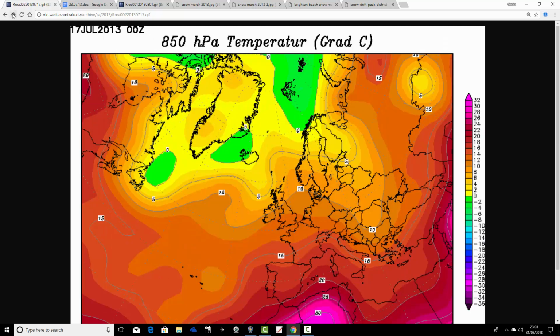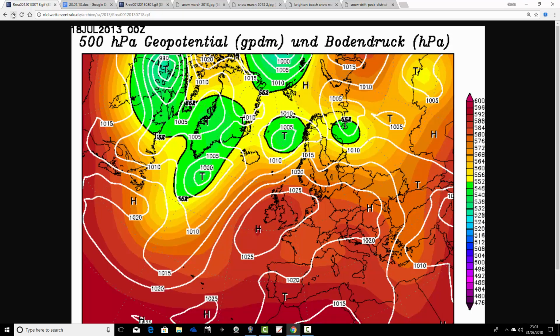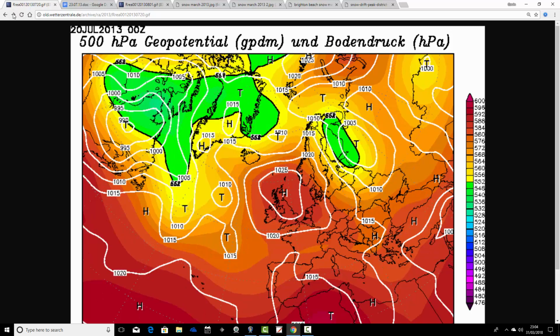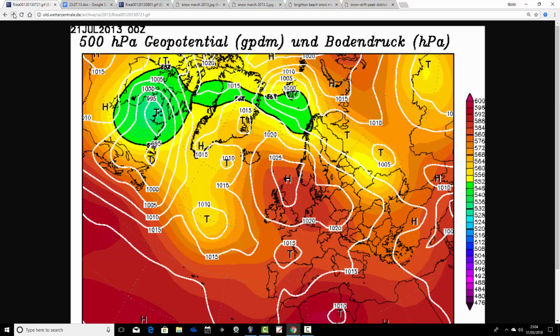There's the upper air temperatures on the 17th, looking nice and hot. The 18th, also looking very hot indeed. There's the 19th of July, that high pressure keeping the heat wave going. As I say, temperatures are at or above 30 degrees across many parts of the country here, going up to the 20th. That high pressure is sticking over top of the country, continuing to produce hot and dry weather.